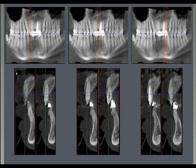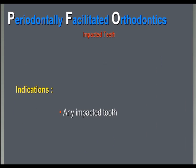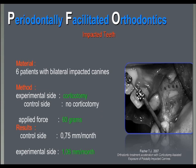PFO is usually done again in any impacted tooth, because when we expose a tooth, we are already there during the surgery, so it's very easy for a surgeon to produce a little bit of corticotomy around the canine to expose. And it works. This has been shown and demonstrated in a paper published in 2007 by Fisher, where 6 patients with bilateral impacted canines were treated on one side with the corticotomy and on the other side without corticotomy. And Dr. Fisher was able to show that on the corticotomy side was a lot easier and much faster to move, and these include the impacted tooth.